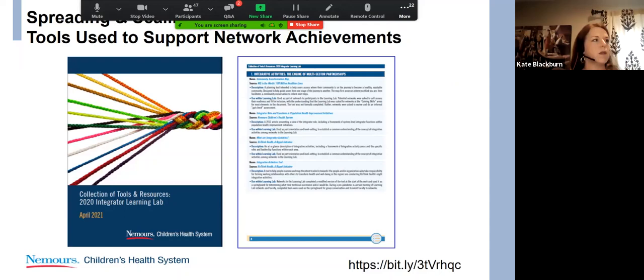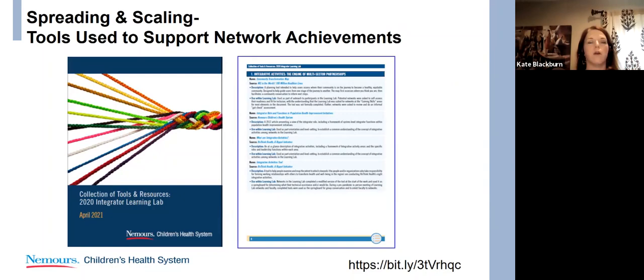So let's see, what else do we want to say here? In terms of spreading and scaling, what's really important to us is that we recognize that we worked with 9 communities across the country. That's not that many. So we're very interested in how we can take what we learned and share it with the field at large, so that somebody who's never heard of Nemours or the Integrator Learning Lab can benefit from this knowledge.